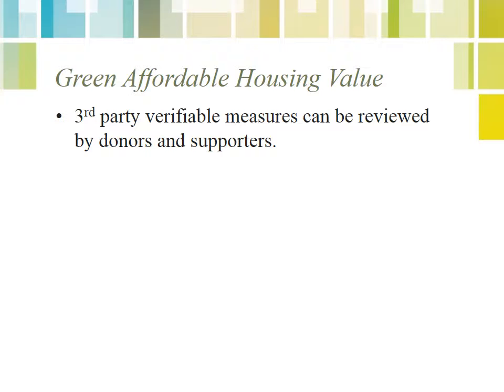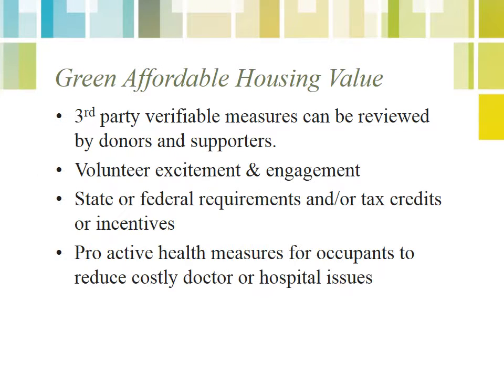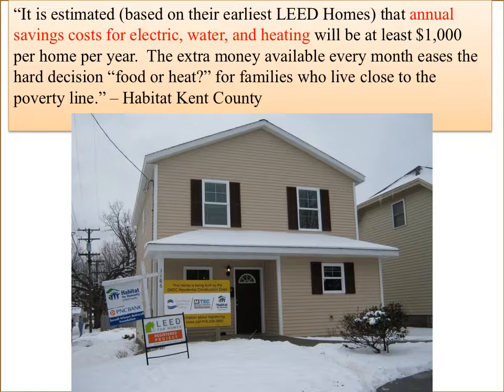Green affordable housing has third-party verifiable measures that can be reviewed by donors and supporters, gets volunteers excited and engaged. Sometimes state or federal requirements have these for tax credits or incentives. And then this is a very proactive approach for those who might be facing health issues that they can't cover in the affordable housing, a way to help avoid costly doctor and hospital issues. And of course, reduced cost of living, having more money in your pocket, not worrying about paying for energy. And just an example, having to choose between food or heat, is that something that we want folks to have to decide in the affordable housing realm?